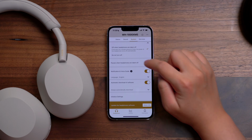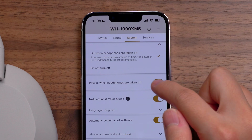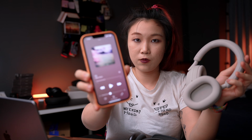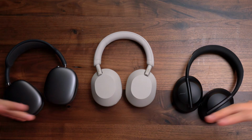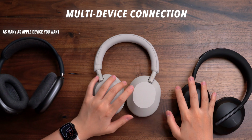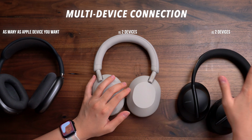We have other smaller features, but they're very important to me, like the auto pause play. It's so useful. I can't imagine not having that. It's a pity that the Bose doesn't have that. All three of them feature multi-point connection. AirPods Max is great for Apple users because you can connect to as many Apple devices as you want easily. On the other hand, Sony and Bose can each connect to 2 devices at the same time.